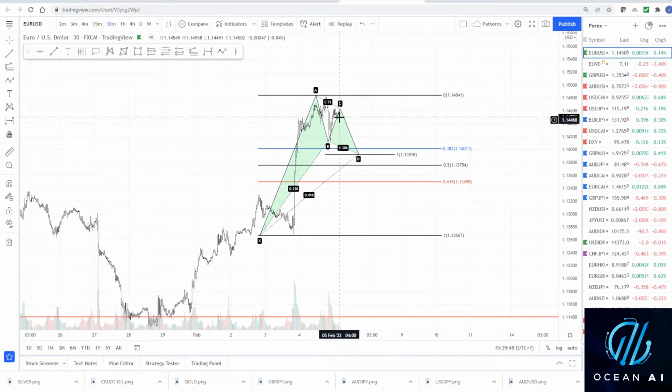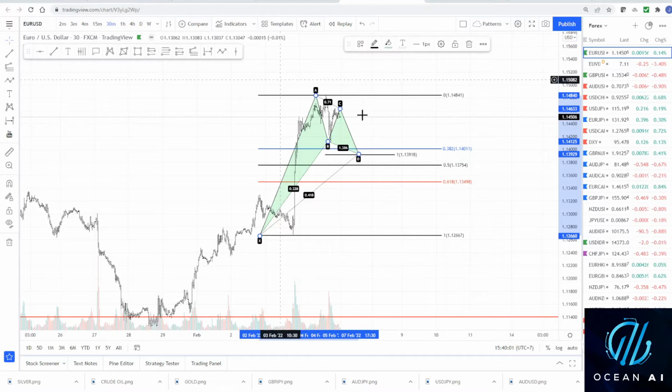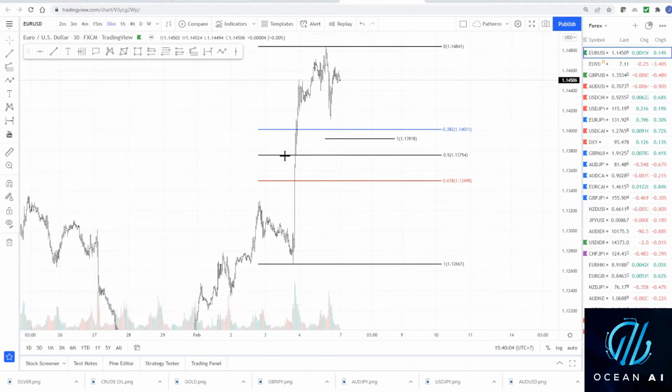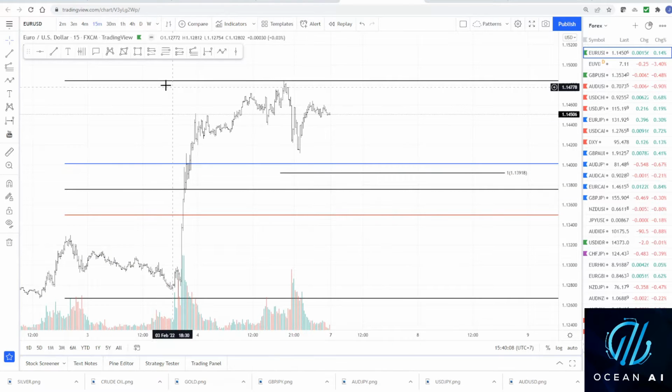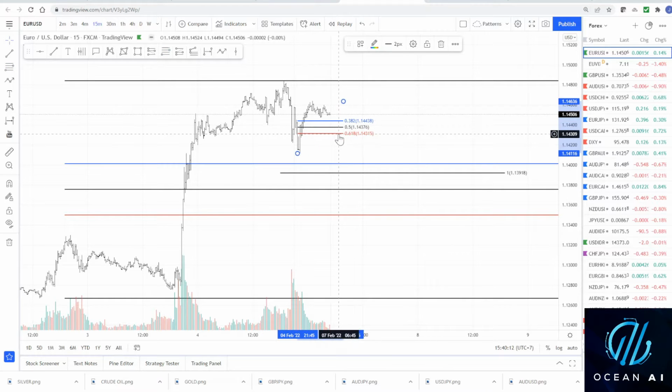Going into Monday morning, we want to see it drop off and then look for it to buy somewhere around here. The other option is if it's got one more leg to go higher. We're going to the 15-minute. Then we could see it just come down 50-60% here and then rally from there one more.